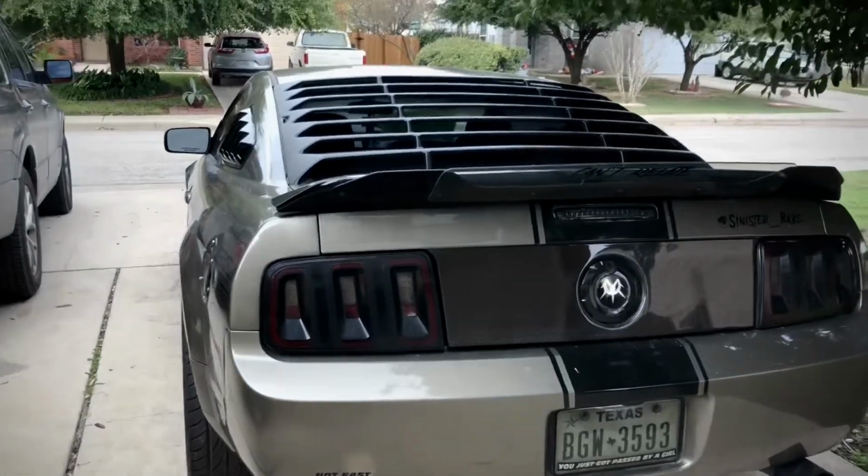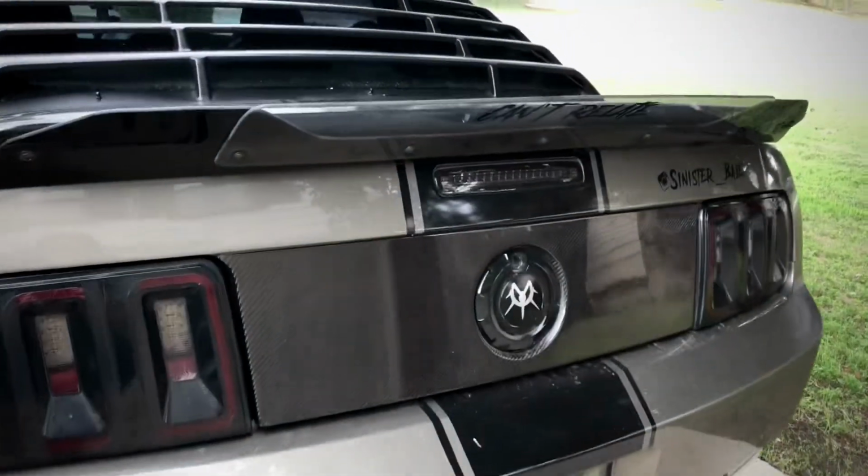This car is filthy dirty. Thank you, Texas weather.